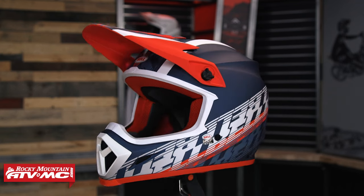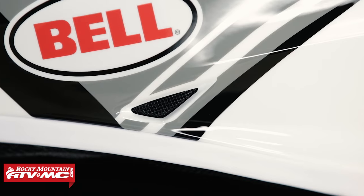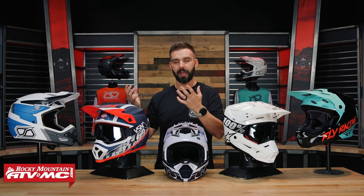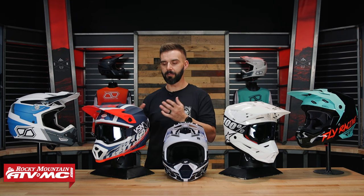Moving on from there, you have the Bell MX9. This also has the MIPS liner system. So you go up a little bit in price, you're about around the $180 to $200 point there. But what's cool about the Bell is that this has been one of our most popular entry-level helmets year after year. And for good reason. Bell, they have a really good reputation. They've been making helmets for many, many years.